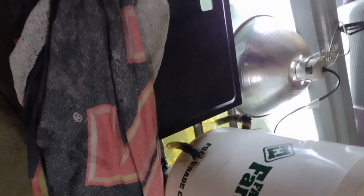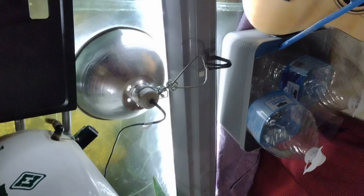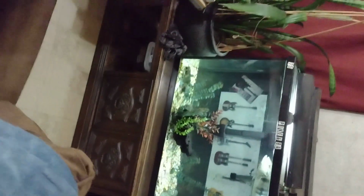Everything's a bit clogged up right now. Sorry for the bad angles. Trying to get everything squared away here so I can walk away without having to worry about it. Yeah, that's doing a big giant circle motion to where it should mix it up and filter it. So what we do is we kill that freaking light that causes most of that algae. It's time for lights out for these guys too. Night night, Sparkles. And then Azul, of course, is moving around now.